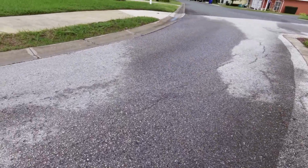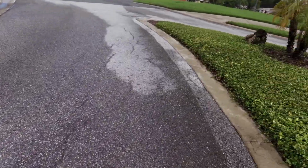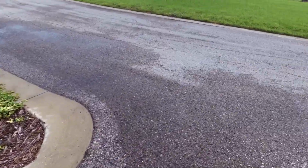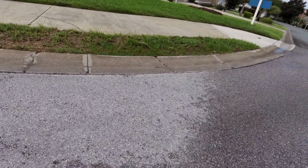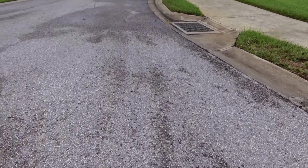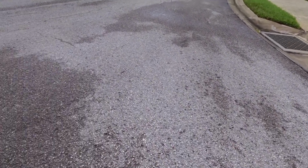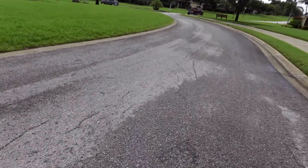It can't be overlaid because of the structural damage, and also the milling needs to take care of the curb reveal so that you have enough depth to replace the pavement.